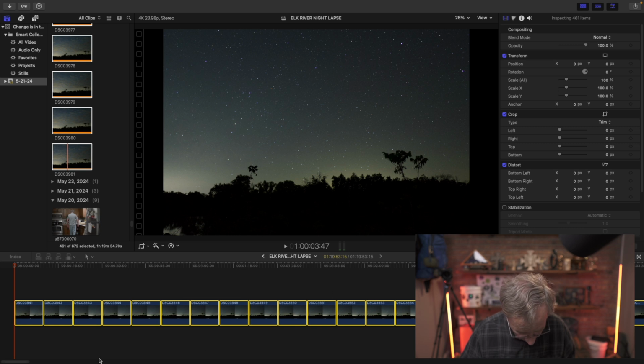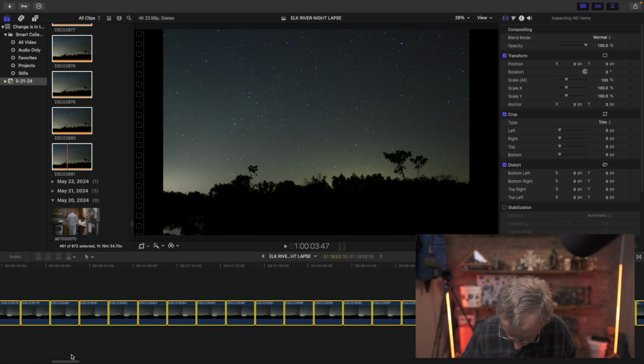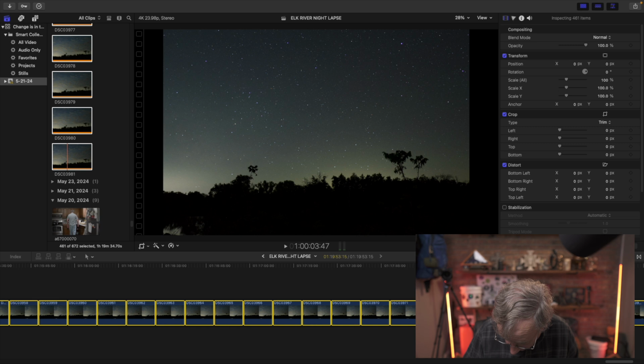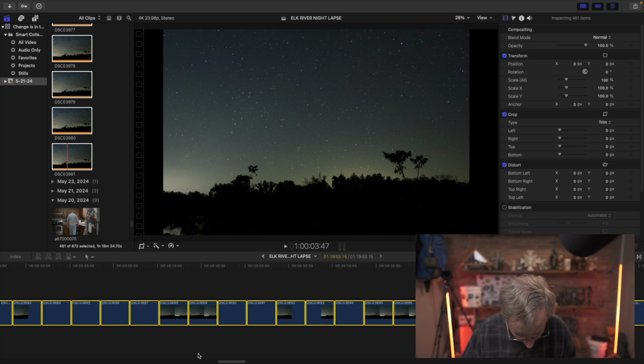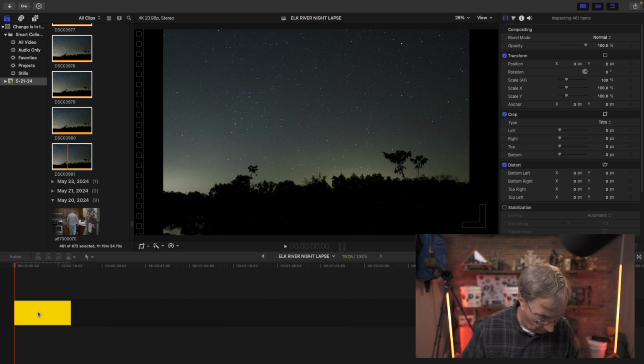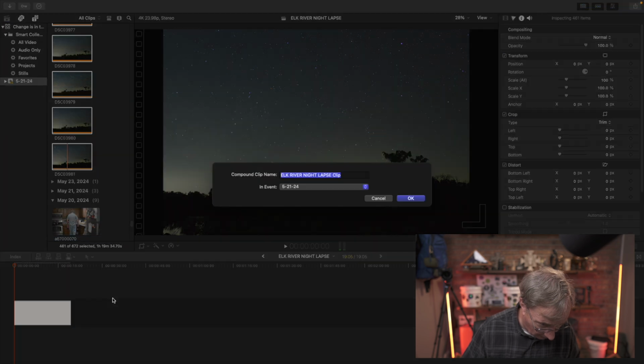I sort of like to go through real quick and make sure that they're all in order. Looks like they are. So now we'll change the duration. Control D, make it 1 frame. And we're setting this up for 24 frames per second. And then we hit enter. And then I'm going to take and do a right click. And I'm going to make it a new compound clip.